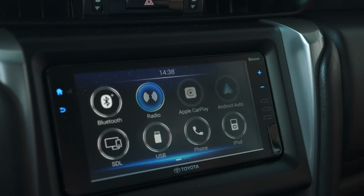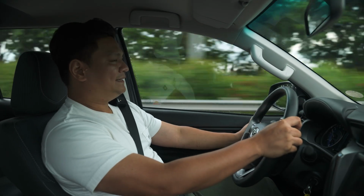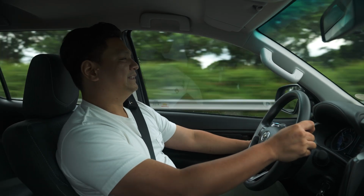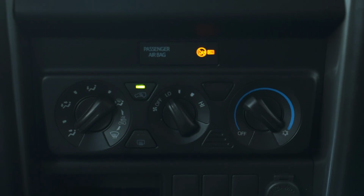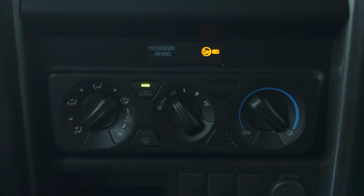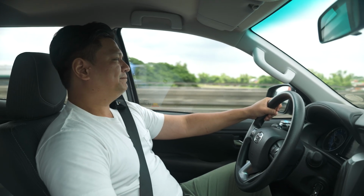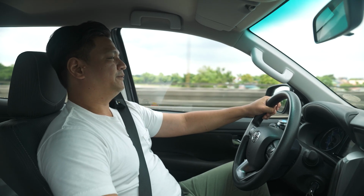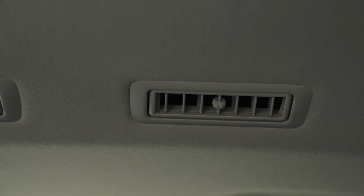Alright, so a few surprising quirks that I've found inside, is this very useful bottle holder next to the air conditioning. Speaking of air conditioning, this one has manual air conditioning, no automatics here. All you gotta do is set the temperature yourself, and I find that to my liking actually. I don't like the computer setting the temperature for me. I know when I feel hot, so I'll just set it myself.